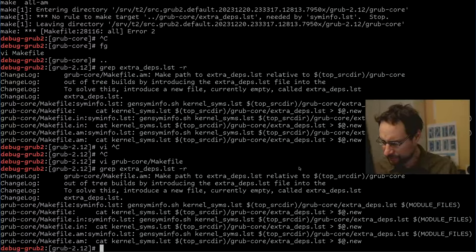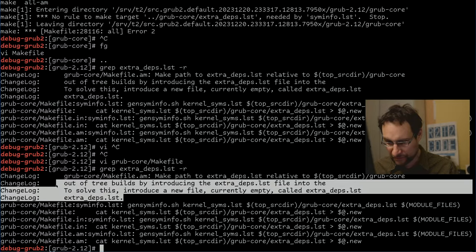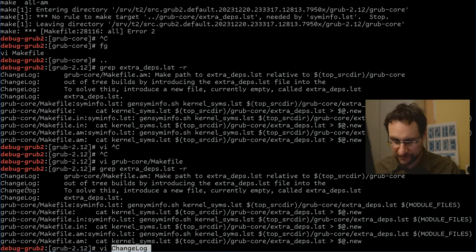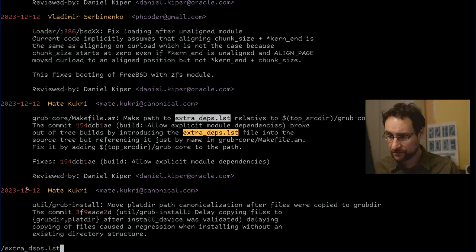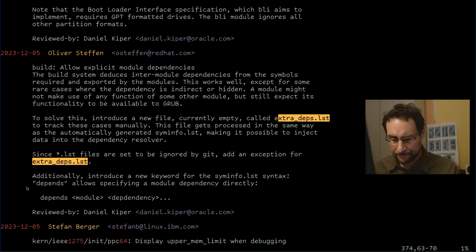Make path to extra depth list relative out of tribals introduced. To solve this, introduce a new file, currently empty, called... What the fuck is even such drugs? Extra depth list. Make path relative to commit build, allow explicit module dependencies, broke out of tribals by introducing the extra depth list file in the source tree, but referencing it just by name, fixed by adding to the path. To solve this introduce 2023-12. Oh cool, they broke it just in December. 2.5 years working on random shit and then, let's finally release it, but break it last minute.